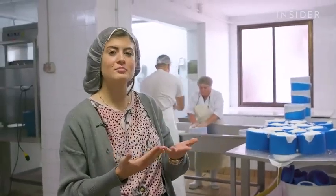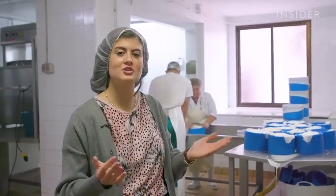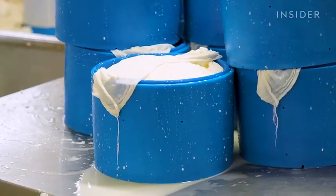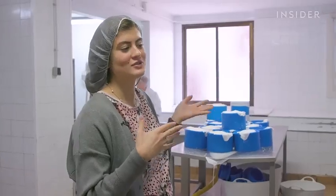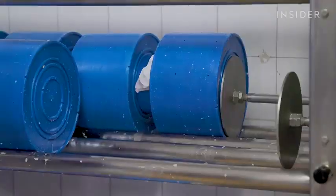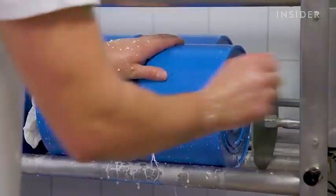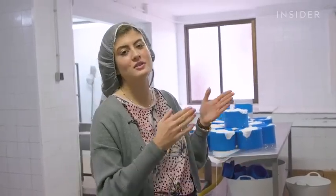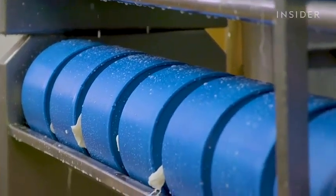The mold is very important because it is what actually gives the cheese its signature pattern. It's all printed inside, and then after being placed into molds, the cheese is placed into a press. And it's pressed for about 4 hours, and after these 4 hours it's going to be moved to brines.